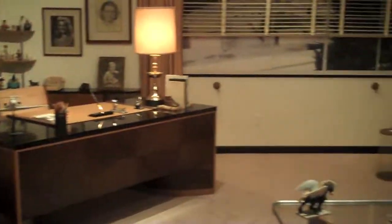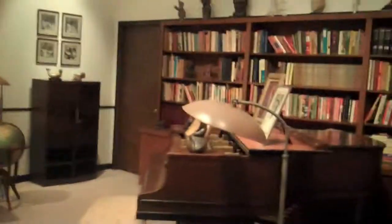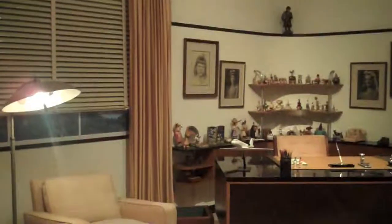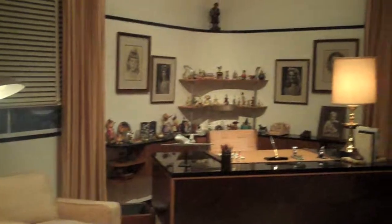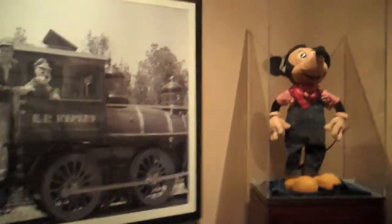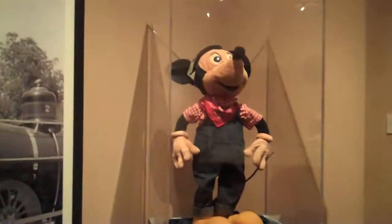We're now in Walt Disney's office. This is pretty cool. You know what's cool? I actually got to see this in person when we were at Walt Disney Studios. And it was pretty amazing, getting to walk into Walt Disney's office. That was pretty cool. Oh, this is the Mickey Mouse doll that was used in the opening of Disneyland. Cute.